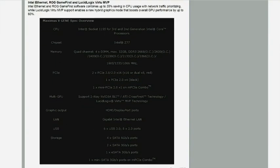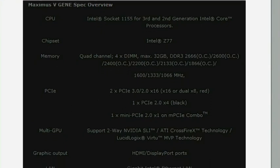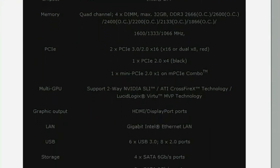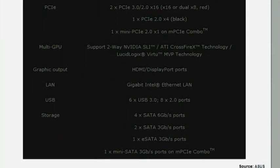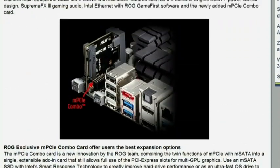It's a micro ATX motherboard running the Intel Z77 chipset, so it supports LGA 1155 processors and PCI Express Gen 3. If you start looking down, there's an interesting idea. All I can think of is, wow, is that a riser card? The mPCI Express combo card will actually run mSATA and mini PCI Express cards. So you will not have to block the PCI Express slots. Both PCI Express slots will be available for gaming, which makes me wonder if you're going to be able to find a decent micro ATX case that will hold both graphics cards inside.